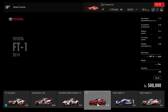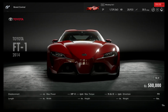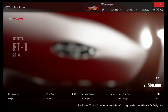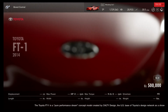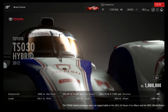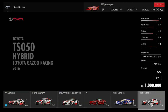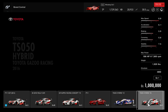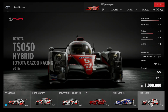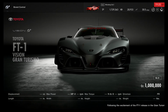It's a GR3 car. Now we're getting into the GRX type cars. This has unknown horsepower, unknown torque. But it's $500,000. Would be interesting to see what it's like. Now we're getting into other race cars by Toyota. They're hybrids, and they rev way up to 10,000 RPM and 7,800 RPM. That would be insane amounts of fun. Now we're moving on to another Vision car. That one looks cool, I'm not going to lie.